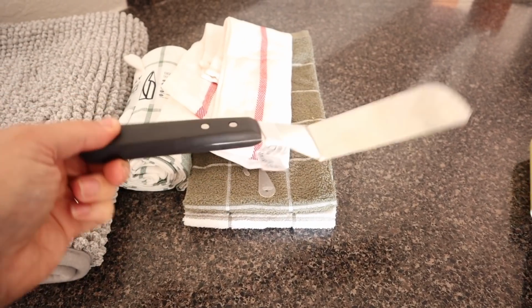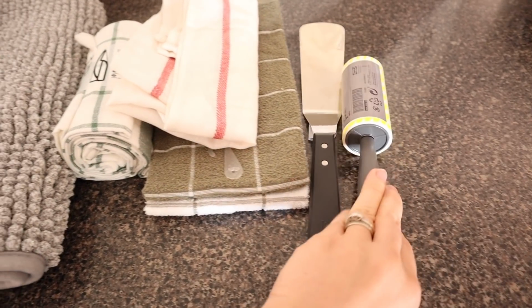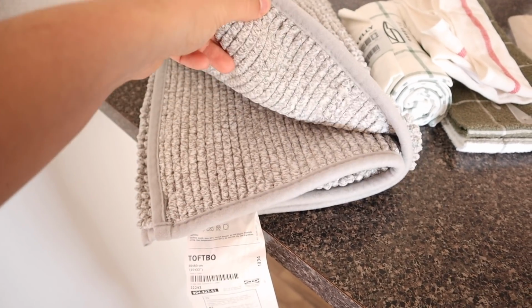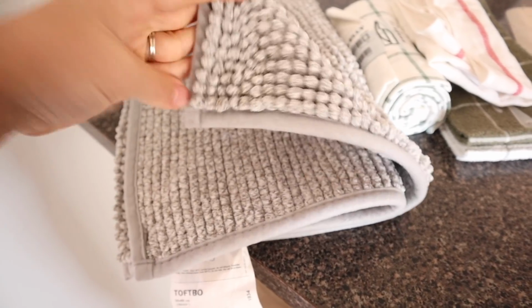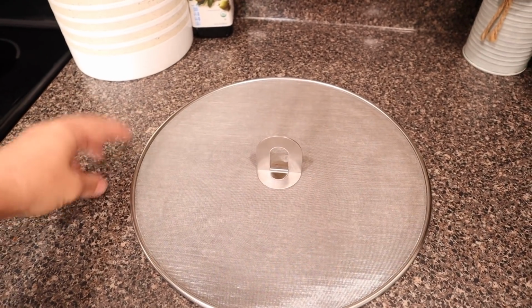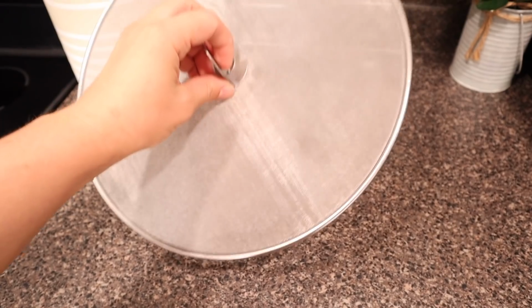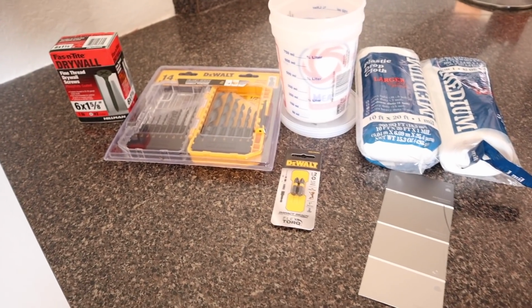One of these for like scooping out pieces of pie and stuff. I've never owned one of these, and I've always wanted one, so I grabbed that. I think it was just like a couple dollars. This bath mat I think was like $7. It's a really big one, and it's super soft. We needed one of these for our master bathroom. I also got this at IKEA, and I love that it has the handle on the top instead of the side. This is the perfect size for my frying pan, and these are a must-have for any kitchen in my opinion. And then we've got some real exciting things from Lowe's here.